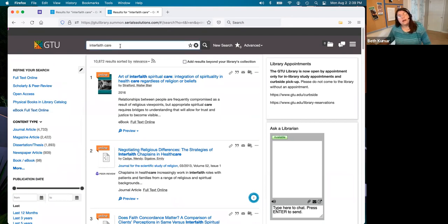Another way that you could get a more specific search is just with the search itself, you could add an additional concept. So I have interfaith care. I could add something like and United States if I wanted to, or I could say and hospitals. For example, this one's about chaplains. There are different ways that you can be more specific, and that'll help you in the long run because it'll make your search more efficient. Okay, when you're ready to go back to the home page, you can just click this link and it'll take you back.